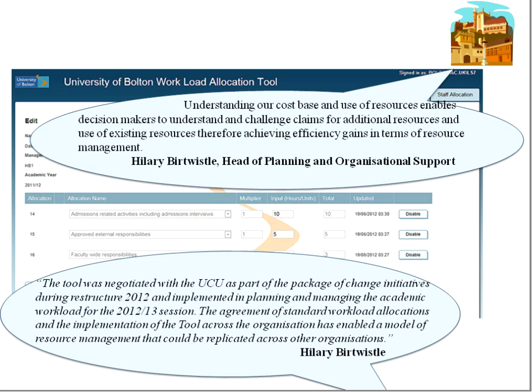The Bolton one was this workload allocation tool, and it looks across the institution, and it's focused mostly on academics, and it's looking at things like teaching hours and research hours and all that sort of stuff, and productivity. So in that sense, could have been quite controversial. It was very helpful for Bolton in that it helped steer them very much through a restructure that they were doing in 2012, and you can see Hilary alludes to that in her second quote that I've whipped in for you.